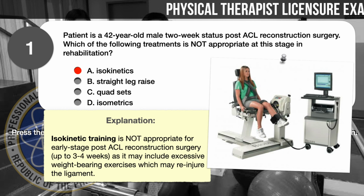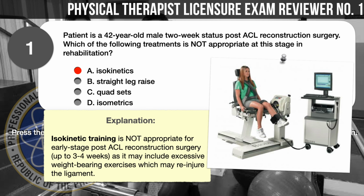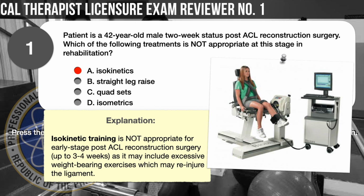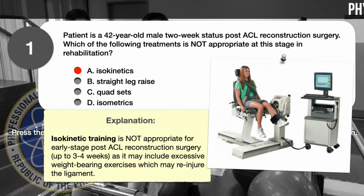Isokinetics. ACL stands for anterior cruciate ligament, which is located in the knee. ACL reconstruction is a surgical tissue graft replacement of the ACL to restore its function after an injury. The torn ligament can either be removed from the knee, or preserved before reconstruction and arthroscopic procedure.